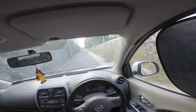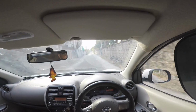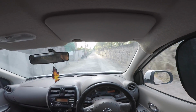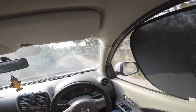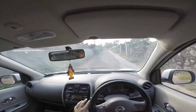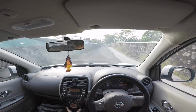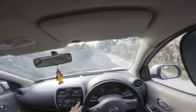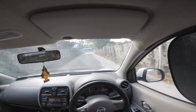So this being the 2013 model, it came with quite a few features what most cars didn't come with, like your start stop button, your steering mounted controls, the auto closing mirrors, and of course this piano black finish with the automatic climate control. This also has Bluetooth and aux, which, like I mentioned before, it is over there.